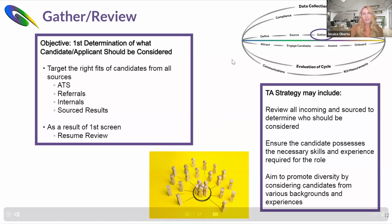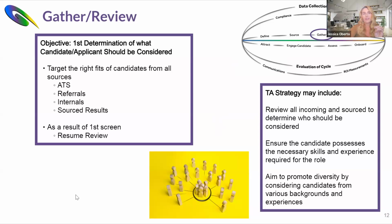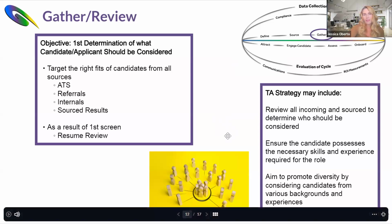Lindsay, have you experienced anything in this step of the recruiting process where it's been a challenge or something we need to work with? Any insight you can give into here?